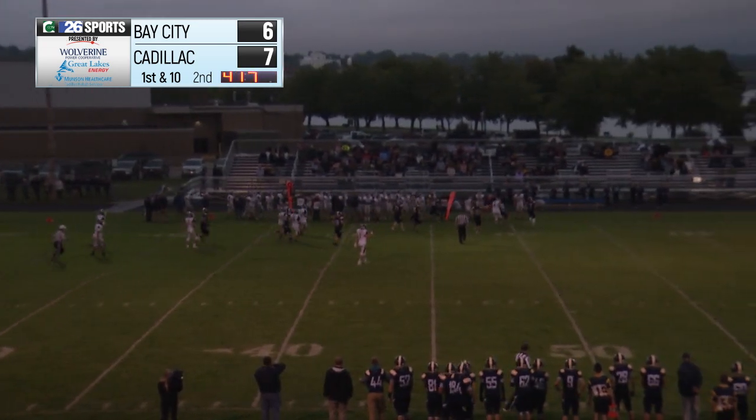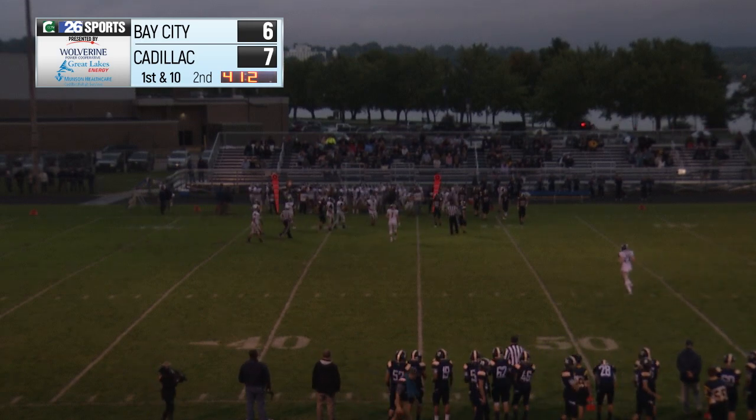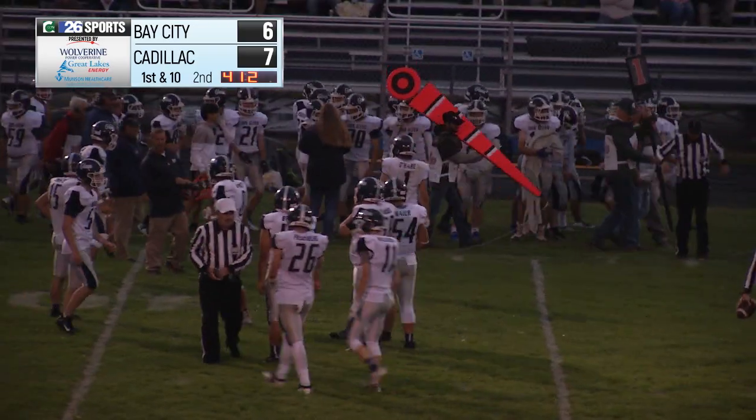And there's Joe Blong. He finds Caleb Christie, and that's going to move the sticks, a little wheel route to the tailback out of the backfield. And that's a gain of 11 with 41 seconds left. And it stops the clock, too. It does stop the clock. That is correct.